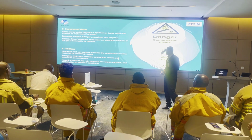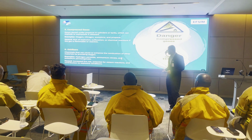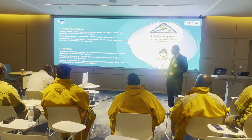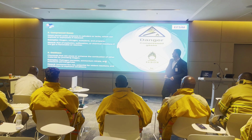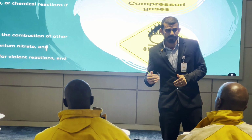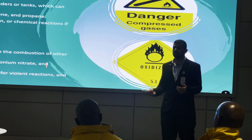Oxidizers: chemicals that can cause or enhance the combustion of other material by providing oxygen. Examples: hydrogen peroxide, ammonium nitrate, and potassium permanganate. Hazard: increased fire risk, potential for violent reaction, and contribution to explosive conditions. What does contribution to explosive conditions mean? It leads to explosive conditions that may cause explosion. They will contribute to explosion also.